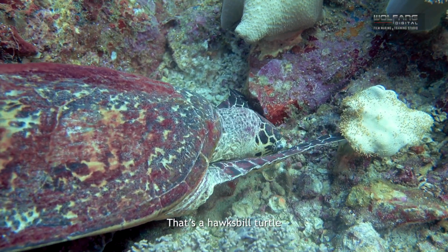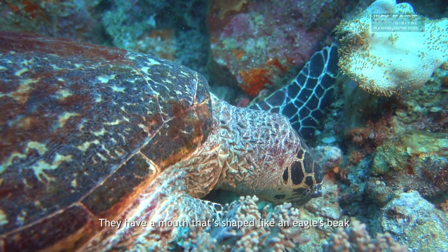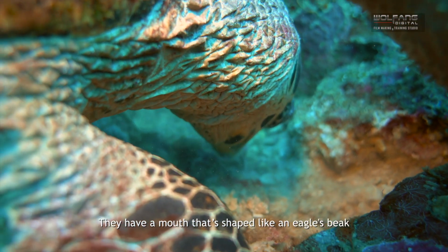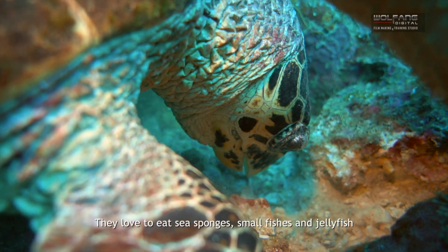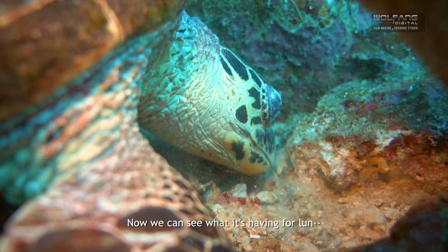That's a Hawksbill turtle. It has claws on its four flippers. They have a mouth that's shaped like an eagle's beak. They love to eat sea sponges, small fishes, and jellyfish. Now we can see what it's having for lunch.